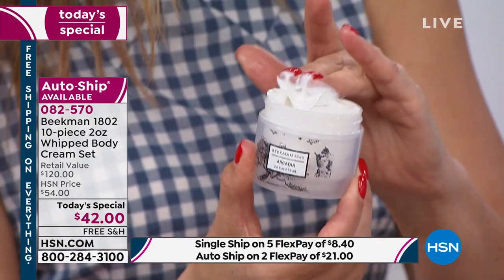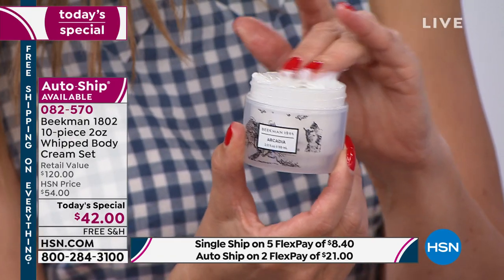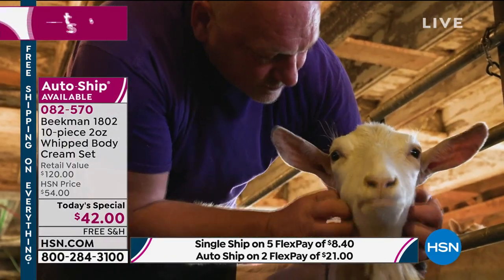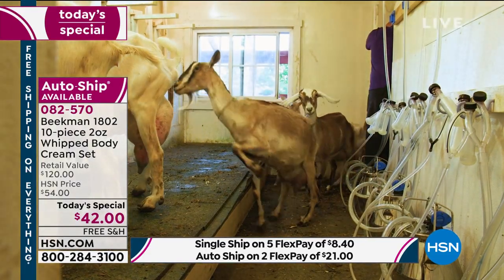And it comes from the goat's milk. Why goat's milk? Are you guys the first ones to ever invent goat milk products? Goat's milk has been around forever. You know, Cleopatra used to bathe in it. Louis XIV used to have his court bathe in goat milk.